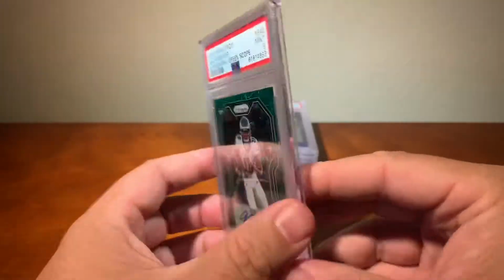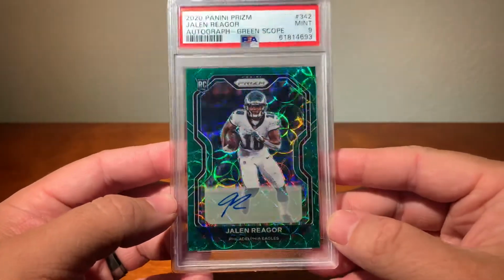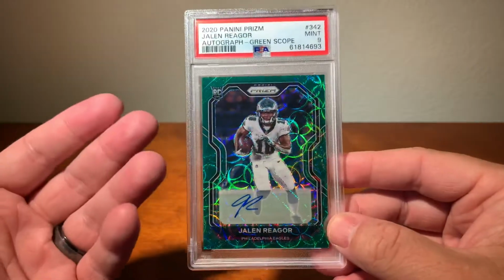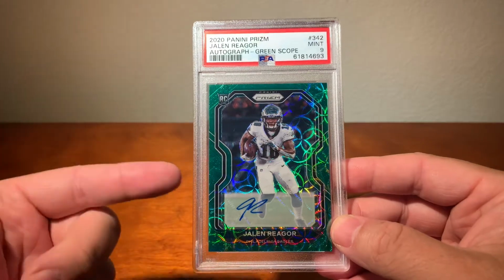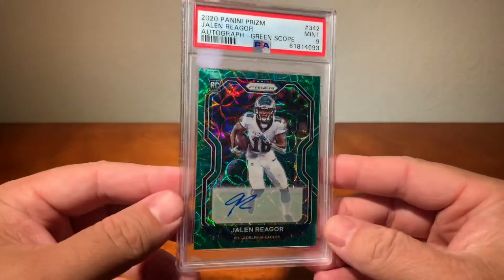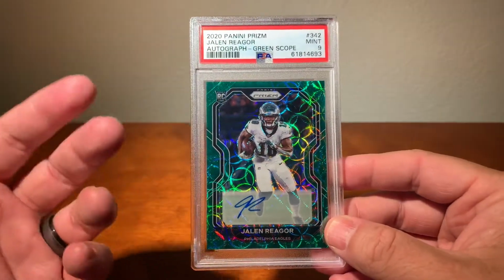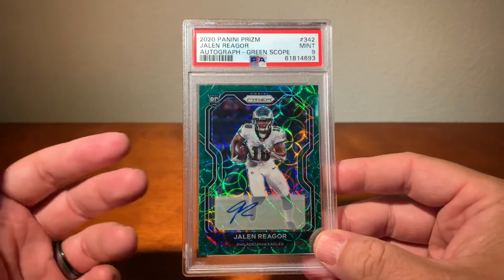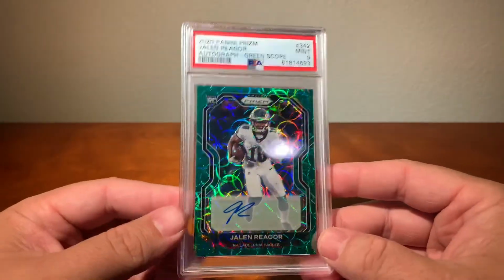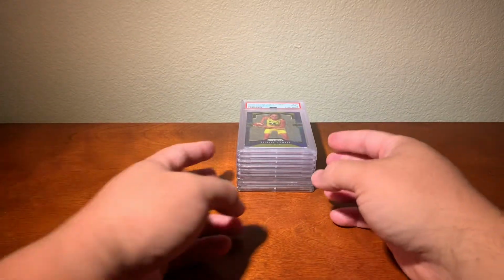All right, so maybe the left to right centering is just a shade off or whatever. But yeah, I mean, good looking card. In a PSA 10, this is probably like a $300 card. Instead, in a 9, this is like around $100, $125. It seems to me that if this was any other player, like a quarterback or a Justin Jefferson or Chase Claypool even, that this card would be worth a heck of a lot more. But it's just Jalen Reagor.